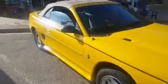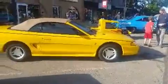A fairly late model Mustang yellow convertible. And you know I'm a fan of yellow. My son Doug has a yellow Mustang, a little bit newer than that. And my other son David had a Mustang convertible in red, with that body style there.